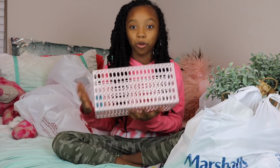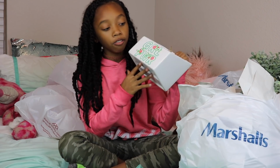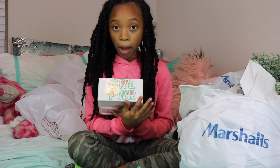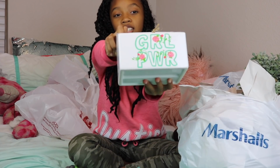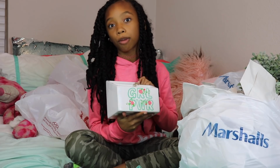It's so pretty. We have this super cute container from Marshalls, and I love how it says Girl Power on the front with the roses, and it's just really pretty. This is definitely going to go on my desk.